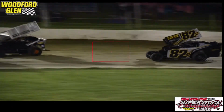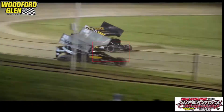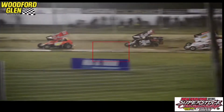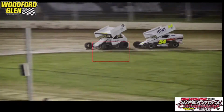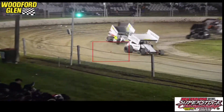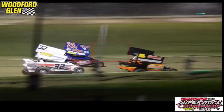So we've got the green and we're ready to go, and Evan Nicol on the inside floors it, but Hayden Mackay's got a bit more grunt than Nicol and takes the lead as they go through turn 2, and right on his tail is that 54 of Stephen Thompson. It's going to be a good battle between these two for the lead. Thompson needs to try and get ahead of the 8 car. He's not managed that on that lap.